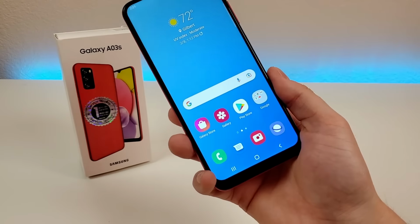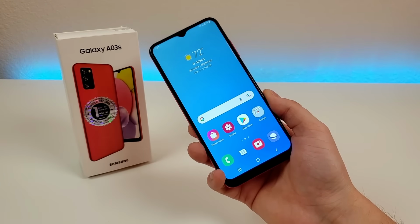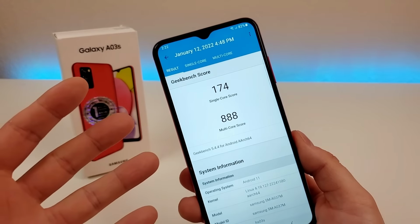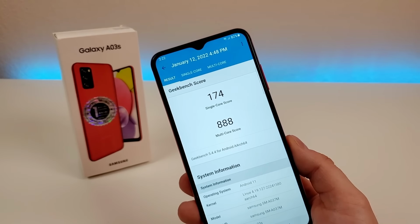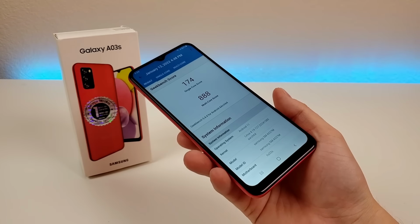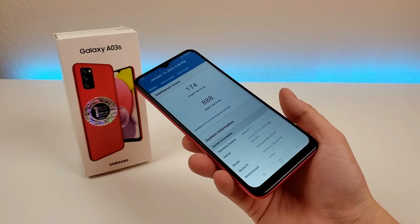This device features 3 gigabytes of RAM paired up with the MediaTek Helio P35. I ran a Geekbench 5 benchmark test with the device, and here are the scores that I got. I'll be showing you the various scores for all the phones throughout this video. What I recommend doing is running this test on your current phone so that you're able to see whether or not any of these devices are actually going to be a performance upgrade compared to your current phone.